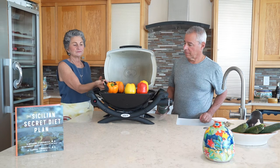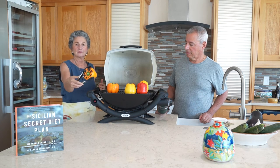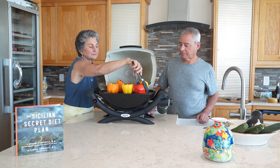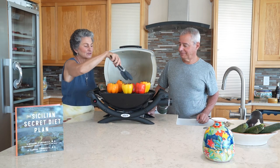They're roasting. Now we turn them around. Look at this. Getting them ready, because then we're gonna have to peel them. The smell is unbelievable. It smells like roasted peppers.